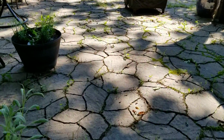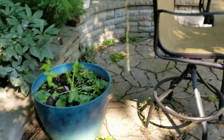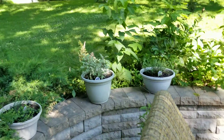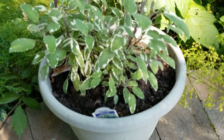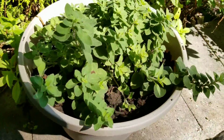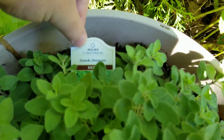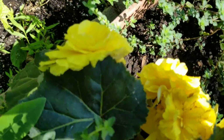And she has a ton of pots here. All the pots are planted. This is sage. There are herbs all around there. Lovely. Okay, let's see if I can get to it. There is a tricolor sage, also lovely. And here is some thyme. And more thyme. This looks like oregano. Yep, Greek oregano. And another basket of thyme. There's this beautiful flower next to it.